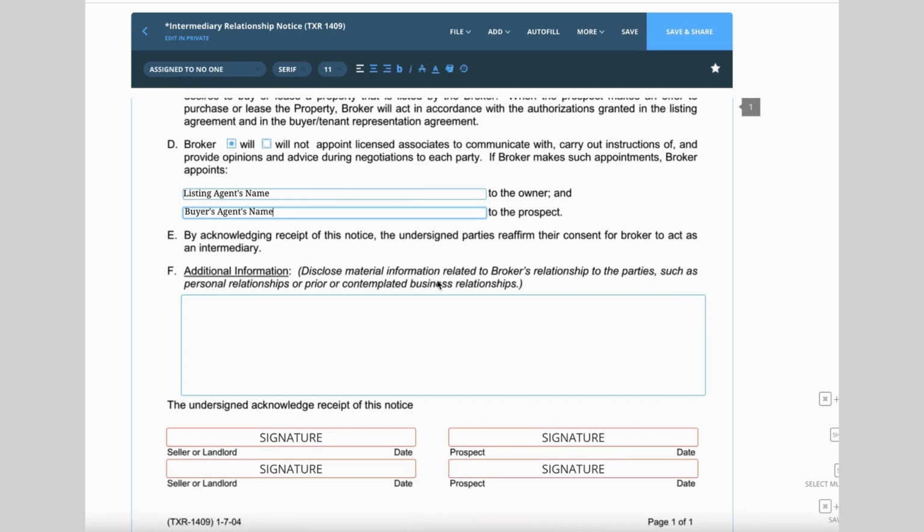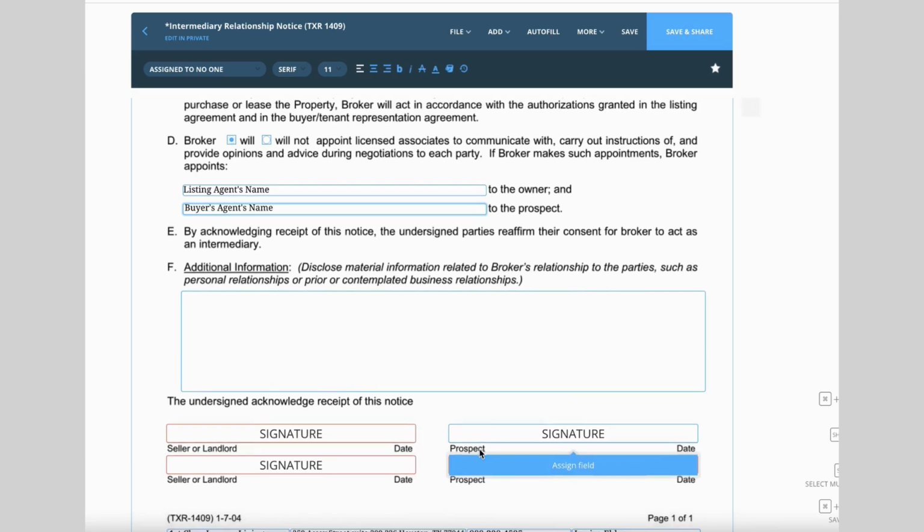You must disclose any material relating to the broker relationship to the parties, such as a personal relationship or prior contemplation of a business relationship. So you do have to disclose if there's any prior relationship before this. Landlords and sellers sign here, prospects sign here.